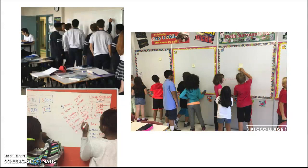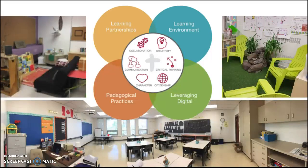As we have scaled our implementation of deep learning across our board, we have noticed that educators gravitate toward learning environments as an accessible entry point to deep learning. The brilliance of the four elements is that they all overlap in the classroom, so a deliberate focus on one inevitably touches on the others.